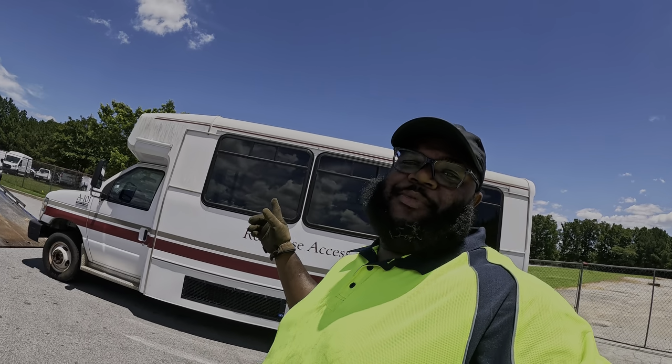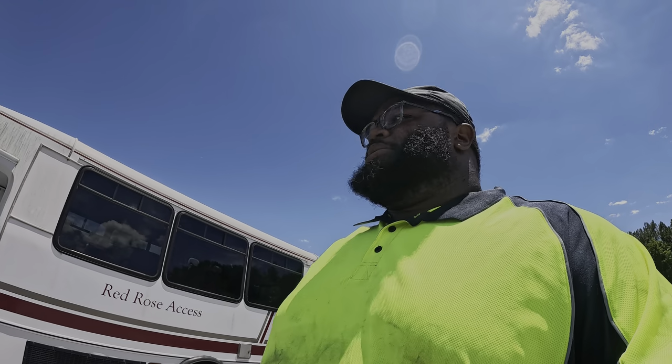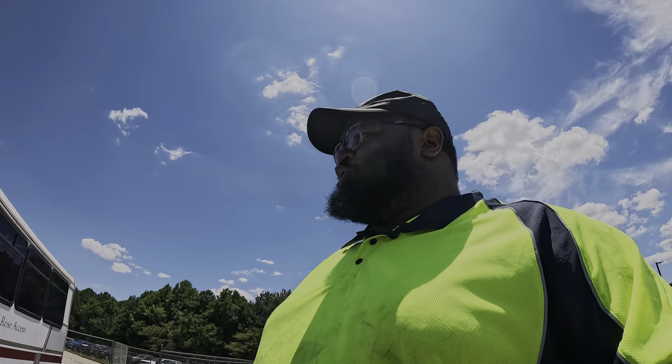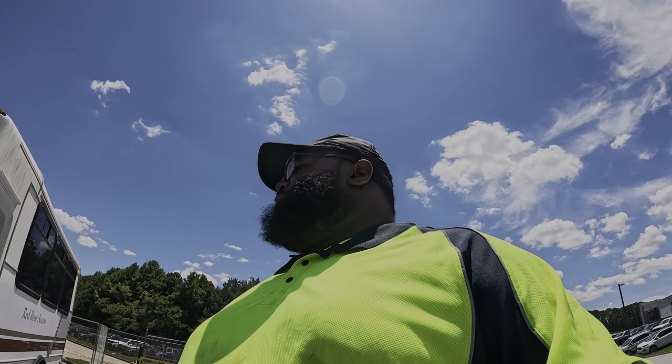Y'all guess what this paid me. Y'all take a wild guess on what this paid me. Trust me, it was a day's worth of work, for sure. And real simple, I got started on this tow around 12. It's like 2 o'clock now. Good money. I love it.